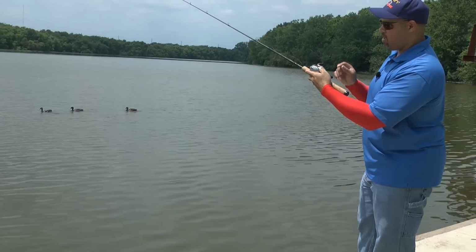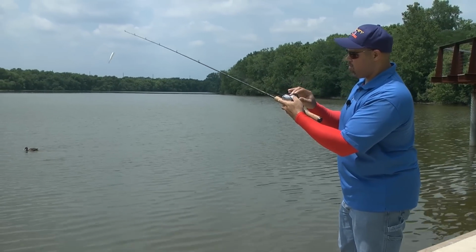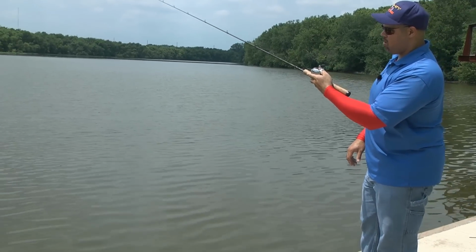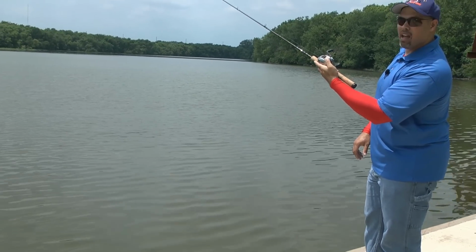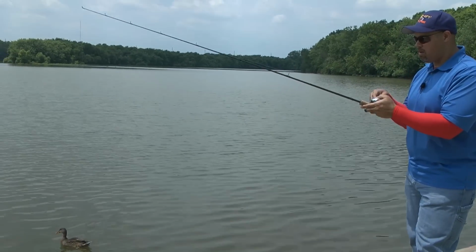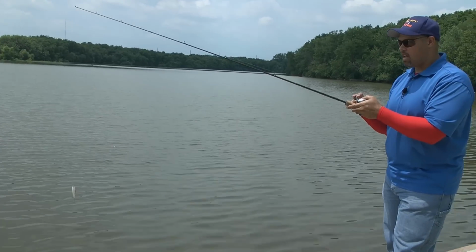All right, still too fast. Tighten it down some more. All right, it's going down real slow. It hits the water, it's really not backlashing. So here's what I'm gonna do now. I am going to make my first cast.